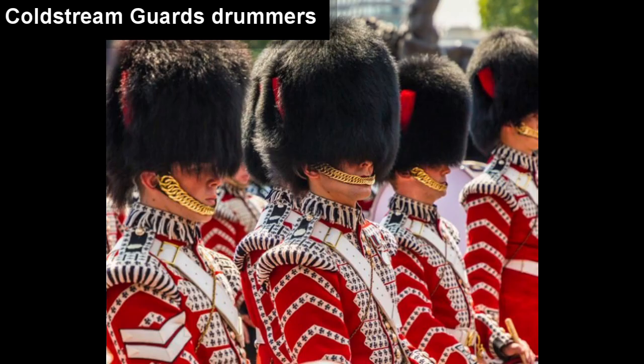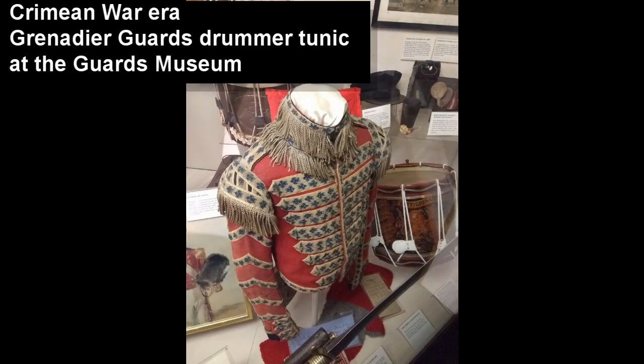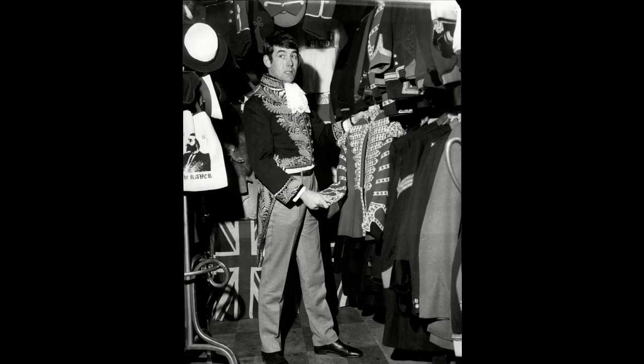Jagger's Guards drummer tunic is one of the most eye-catching in the army, with its musician's wings and fleur-de-lis pattern. He may or may not have been aware that the striking white and blue motif was a French emblem adopted by the Guards following one of their many victories over the French in the 1700s. The boldness of the design was so that the officers could quickly identify their drummers on the battlefield, because they relied on them to pass instructions via the drumbeat.